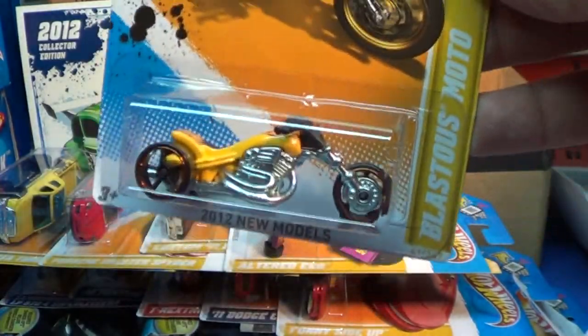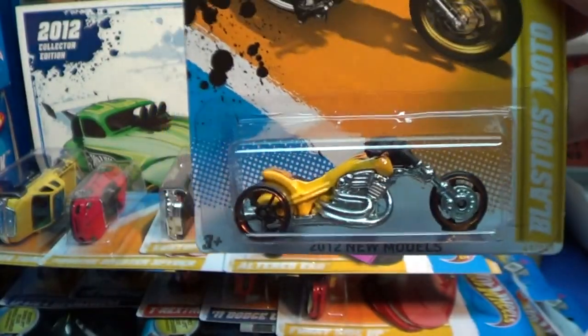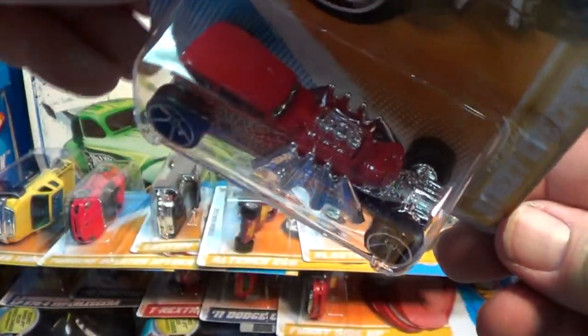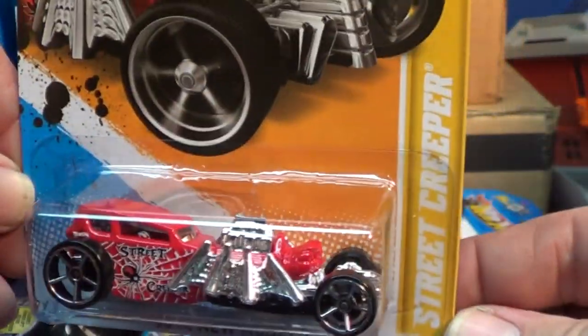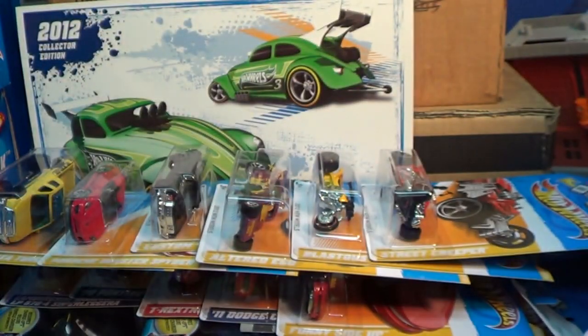Blastus Moto, that's a trike, got two wheels in the back. Here we got the Street Creeper, interesting design there. Another fantasy model. I'll be opening this stuff up later. I kind of want to get through this.